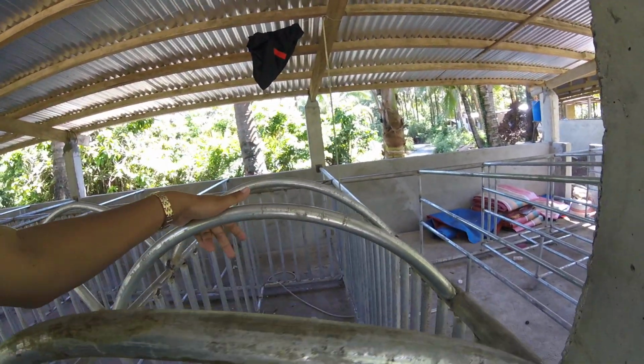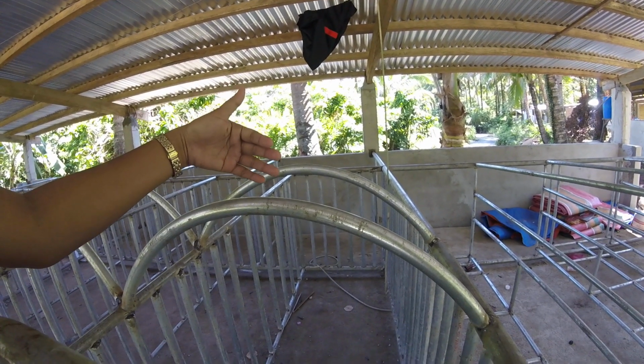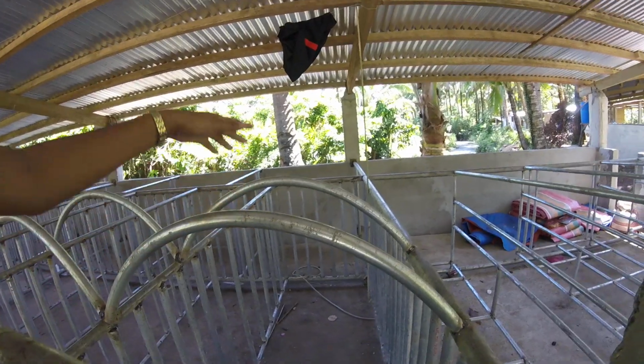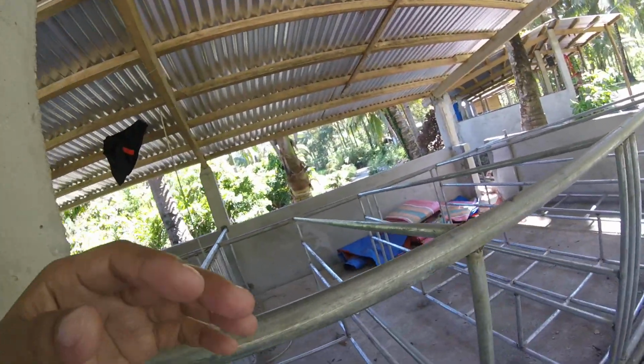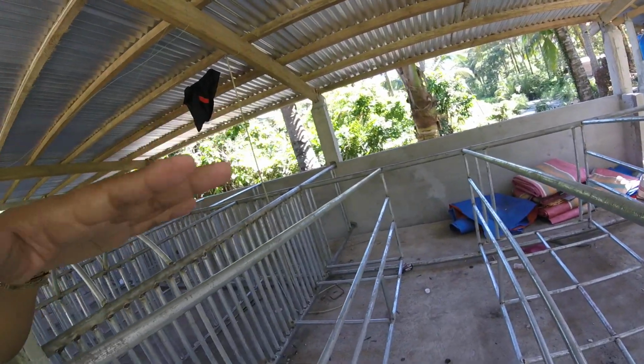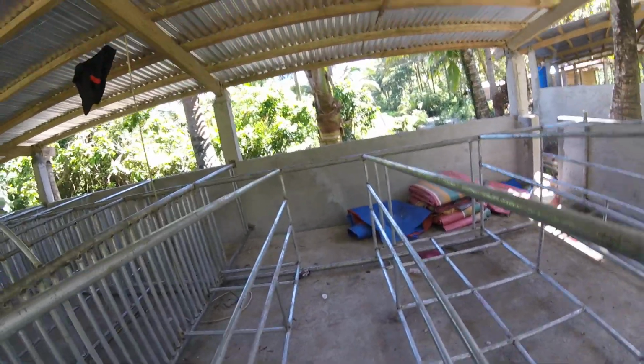This is the head. This is where their position head here, and then the tail there. Whereas the mother pig that's giving birth here, this is where they go inside, so their heads over there.